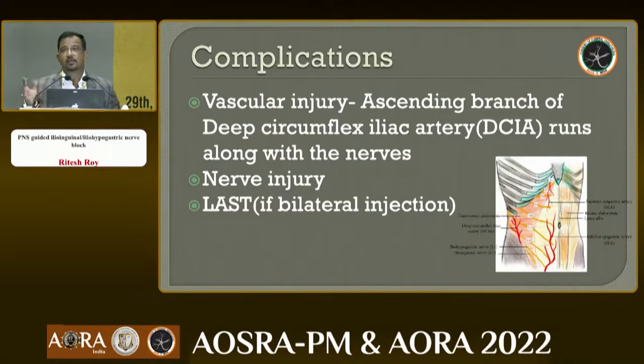Complication: chances of vascular injury are there because the ascending branch of deep circumflex iliac artery runs along with this nerve. Anybody who is practicing the USG guided ilioinguinal iliohypogastric nerve block can appreciate that this artery is almost beside these two nerves. So take care of it, aspirate and inject. Even if you puncture, don't worry, just put pressure and it will be fine. Nerve injury is there, so always reduce your current and check your injection pressure. And last, if you are giving a bilateral injection, as for a cesarean section, be careful with the total dose.